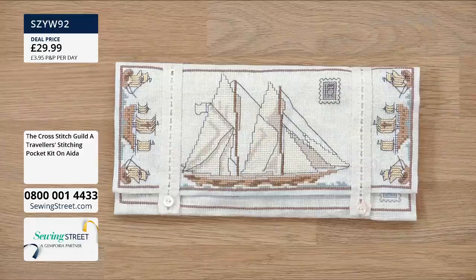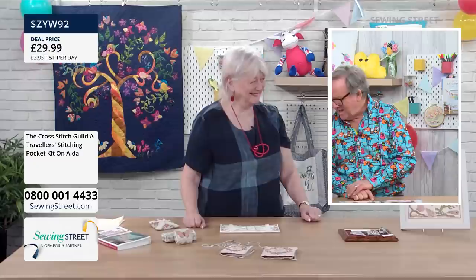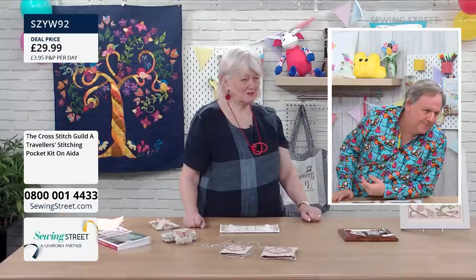So, yes. June says Jane is the epitome of carry on and keep stitching. Lo says Tiger Balm is brilliant. Oh, right. Thank you. From Joe across the bottom. Go to a chemist on the way home.